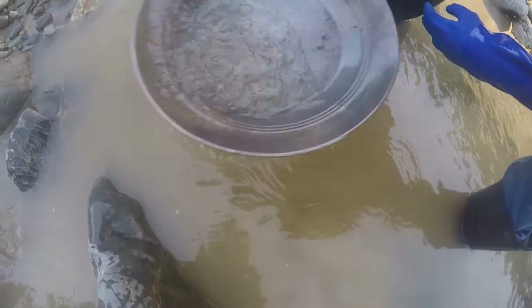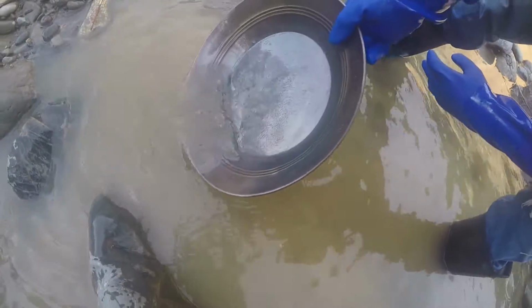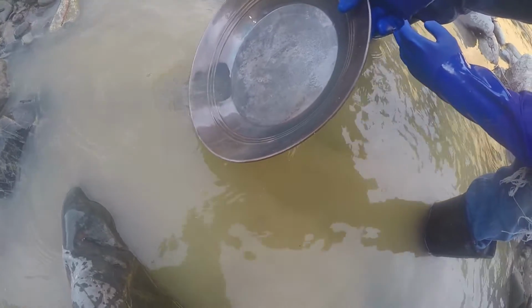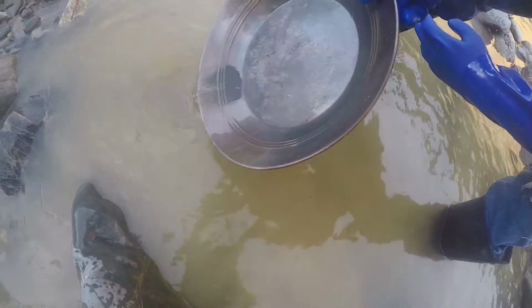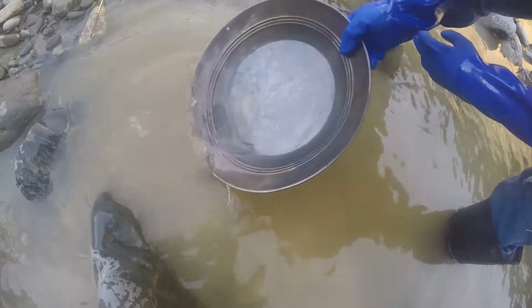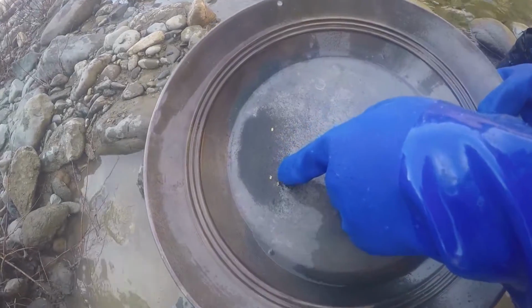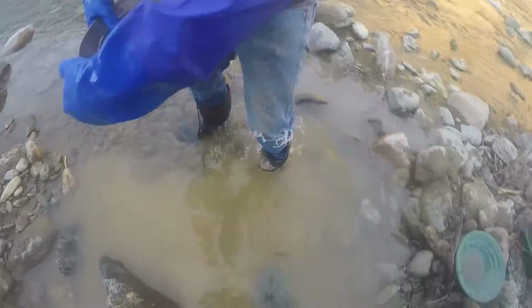So let's see how that looks there. Get rid of a little bit more of that blonde there. Look at that. You see, that gold does not come out. It just sits. Look at that. Oh, that's a nice pan. Yeah, that one's a chunky one there. That weighs up. I'd say another quarter gram, a little better in that one.